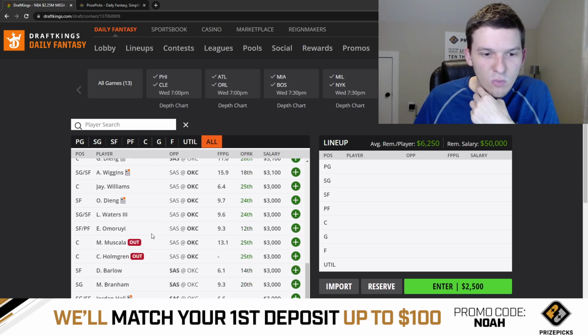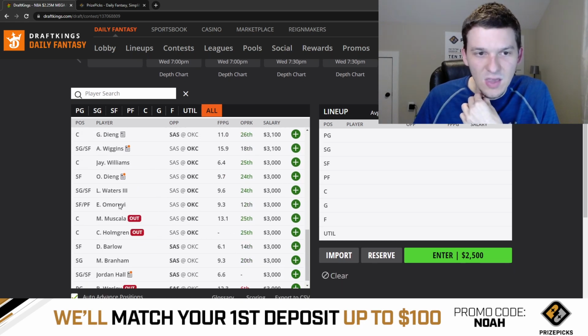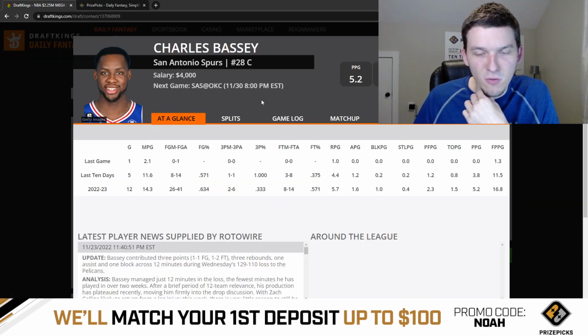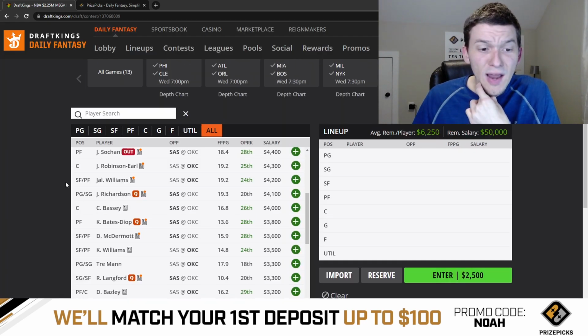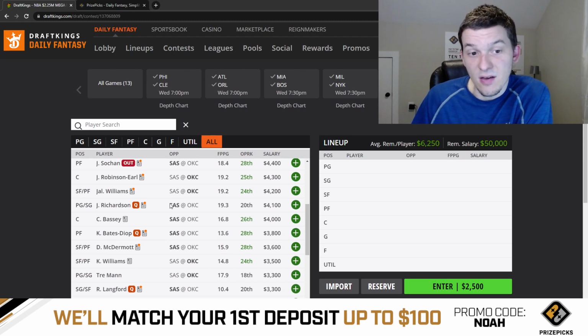Even Charles Bassey really hasn't been getting many minutes. I don't think Bassey played last game either. I want to confirm that. He played like 2 minutes last game. So right now, the backup center behind Poeltl is Zach Collins.